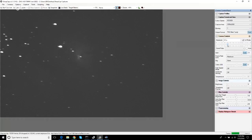Stars look totally horrible, but you can see that haze in the back. You can pull out a little bit more detail. Well, double the detail. Try to get one more image that's kind of halfway decent.